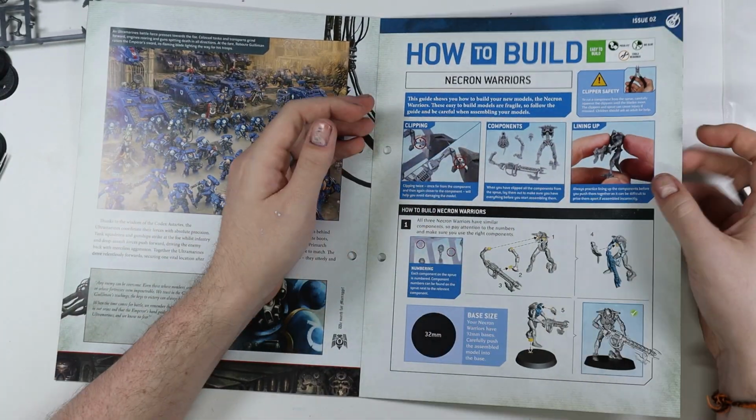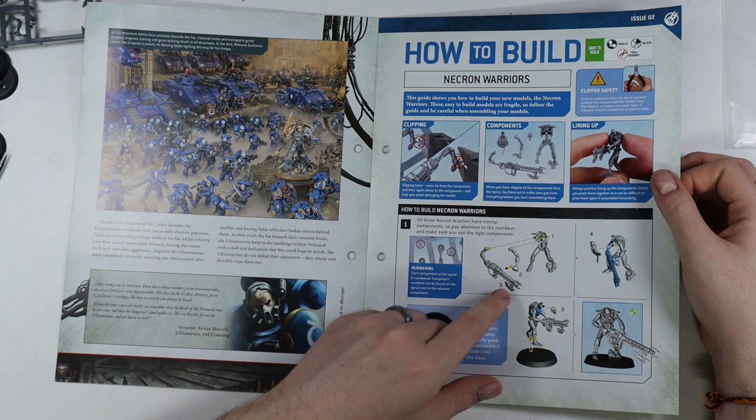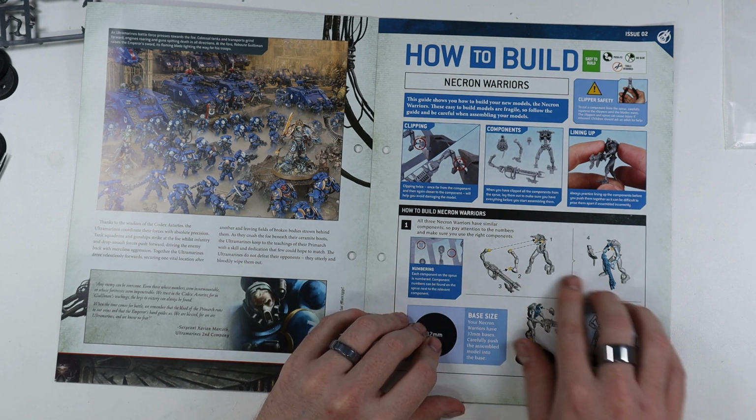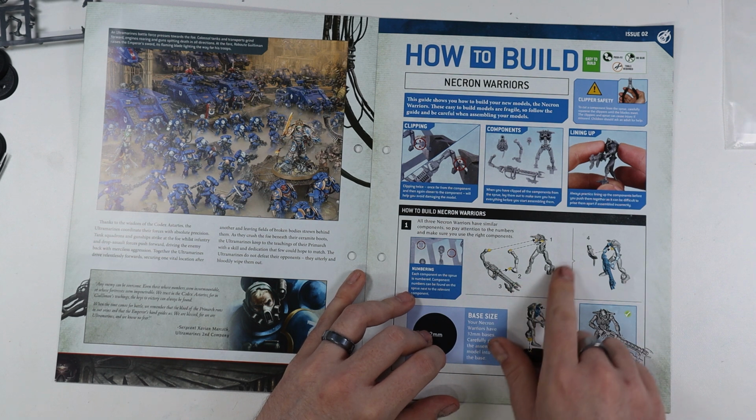There's 4 pages, and then you get straight into build, which is easy enough, but if you're new, then you probably want to look at this. Now, these Necron Warriors, if these are anything like the Warriors in the Indomitus and Starter Edition boxes, they're a pain to put together.